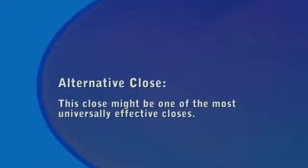The alternative close. This close might be one of the most universally effective closes. It allows the customer to choose among options. Would you like to pay cash or finance? It is $850 cash or only $15 per month, whichever you prefer.